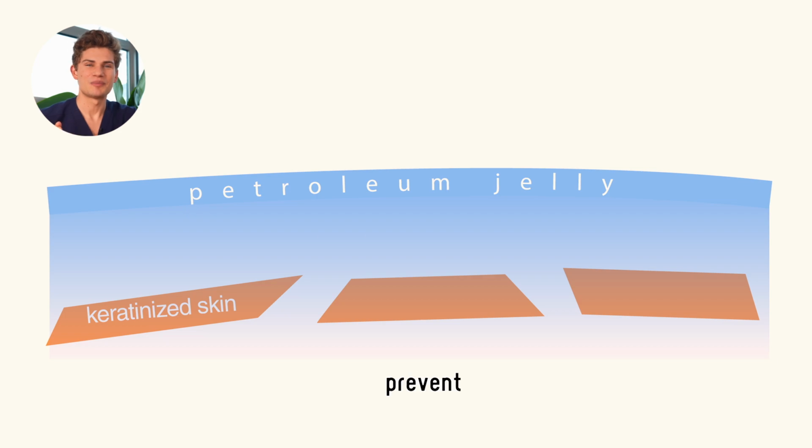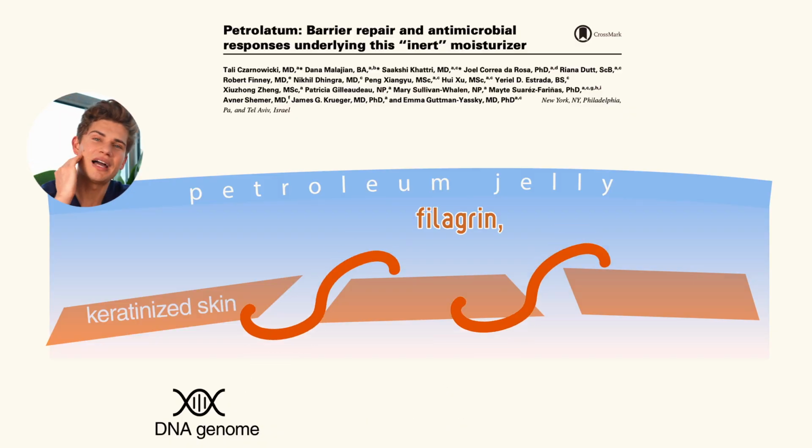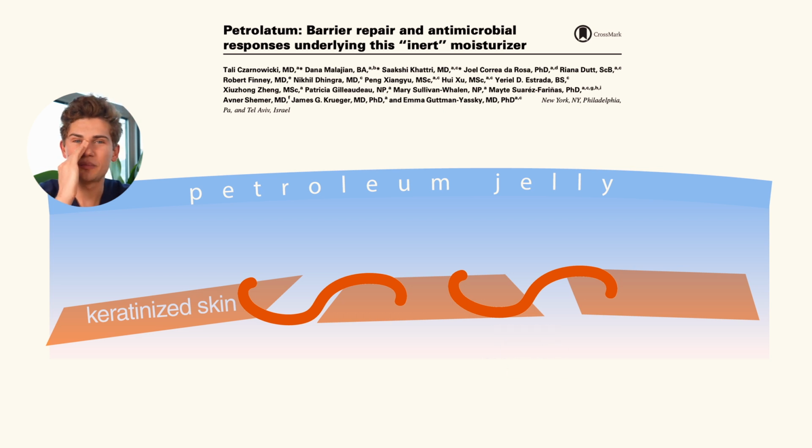First, you should know that petroleum jelly doesn't just sit on the surface of the skin and prevent water from leaving. It does do that, but it also changes the skin itself. For example, slugging changes the expression pattern of your skin to make more of a protein called filaggrin, which acts as a waterproof glue, improving your moisture barrier.